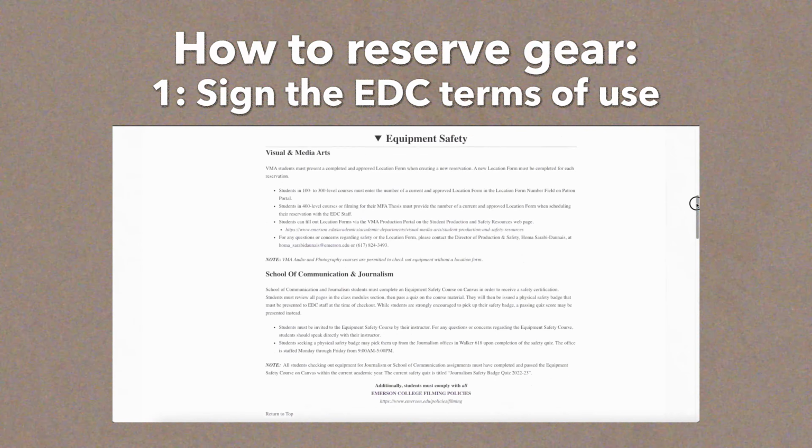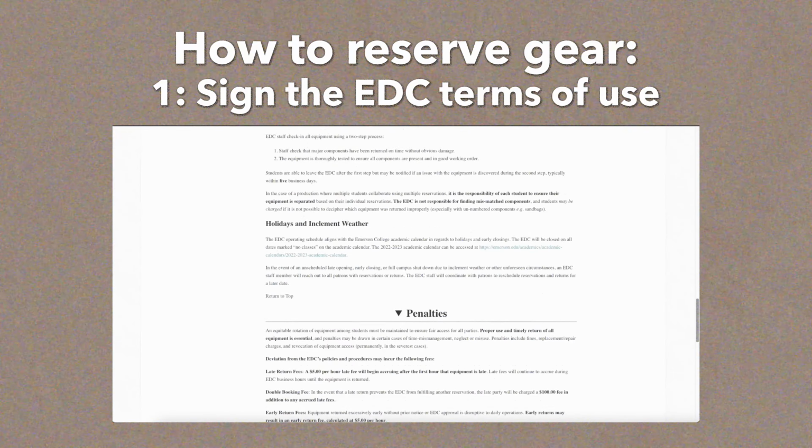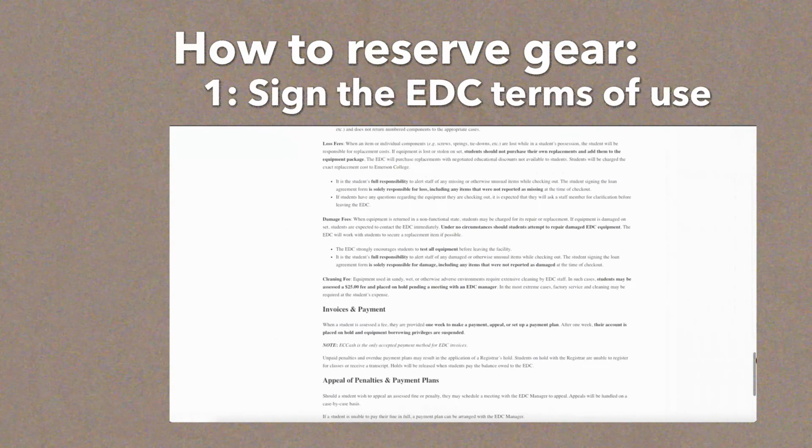How do I check out equipment? To check out equipment, you'll need to do a few things. First, sign the EDC Terms of Use located at edc.emerson.edu. It's a good idea to sign the Terms of Use at the beginning of the semester.